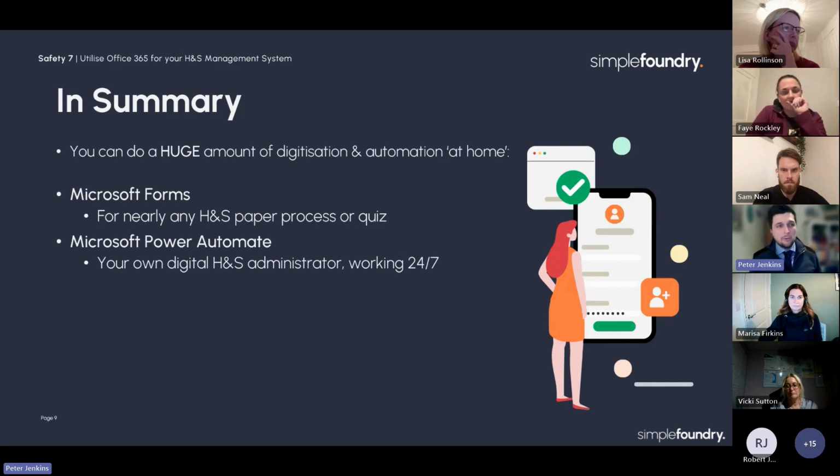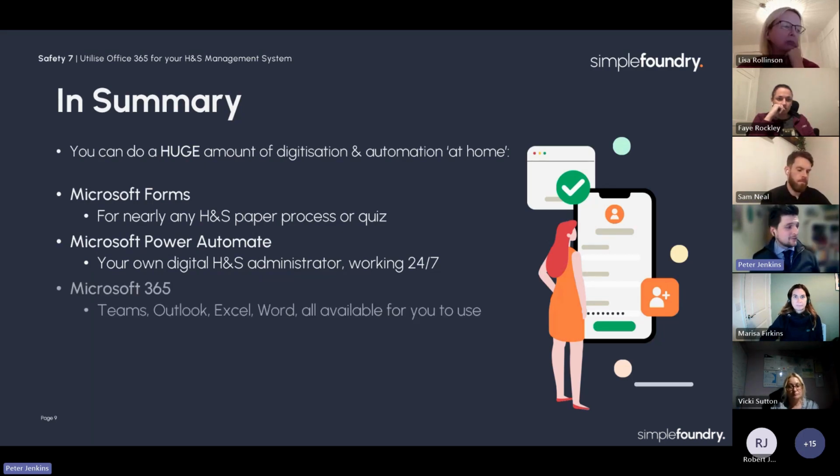We've gone through Power Automate. You've seen how you can have your own personal health and safety administrator working 24/7, doing loads of different stuff without you having to engage with it all the time. Set it, forget it. It works in the background. Once you've set it up for the first time, all you need to do is check in every now and again to see if it's still going. If it doesn't work for whatever reason, you'll get an automatic email that will say, hey, this particular process has failed. This is why, here's what you can do about it.